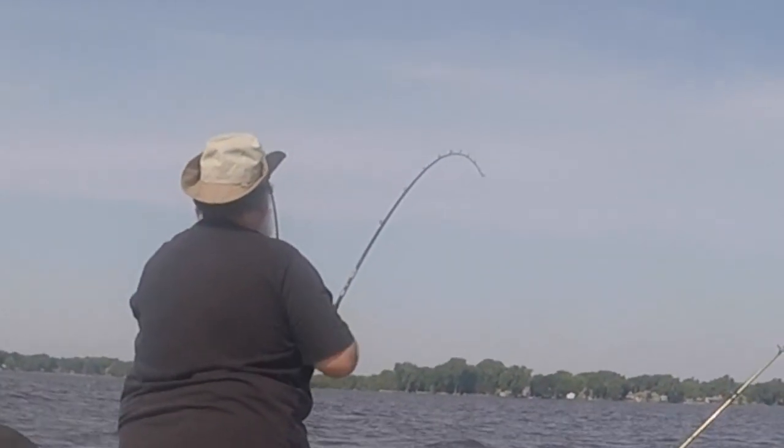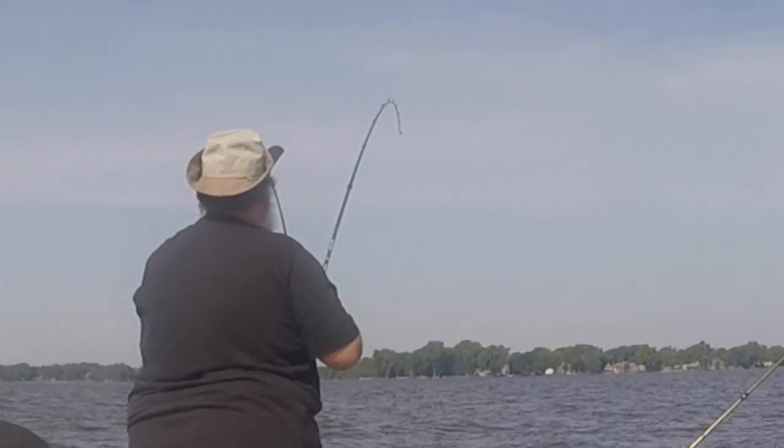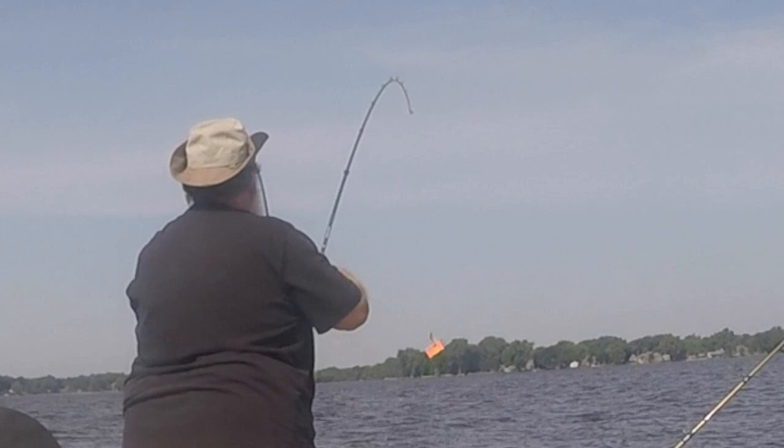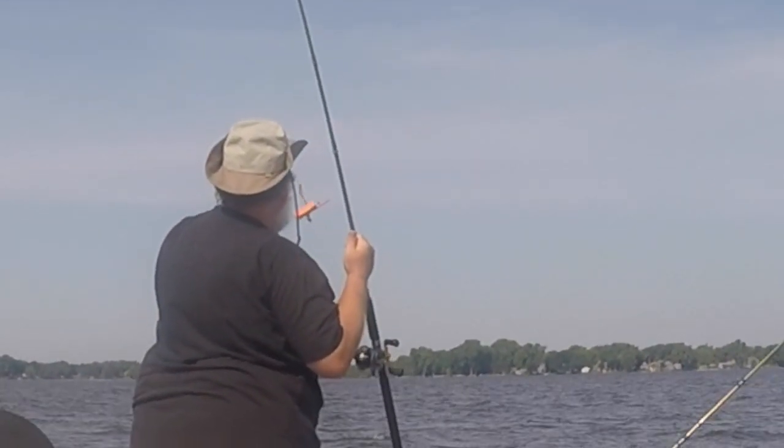It's June 30th, 2018. I'm fishing the west shore structures of Lake Winnebago. This is the first time here. I'm an avid fisherman. I live in Oshkosh, Wisconsin. I fish the Winnebago chain as much as I can.